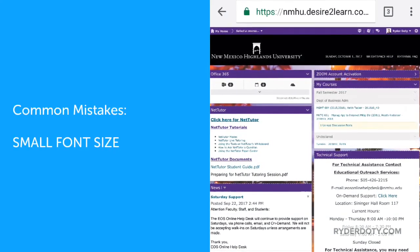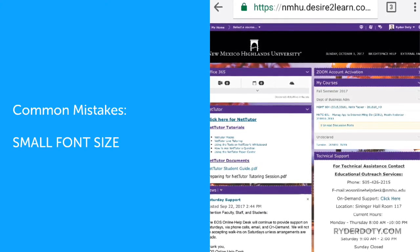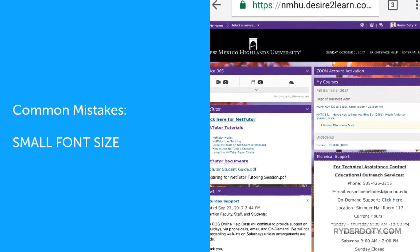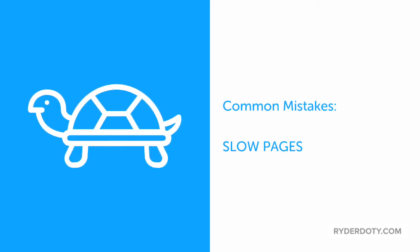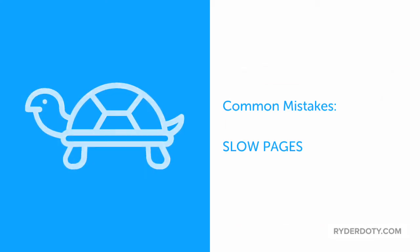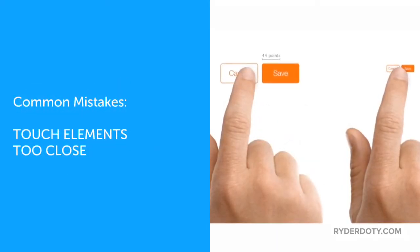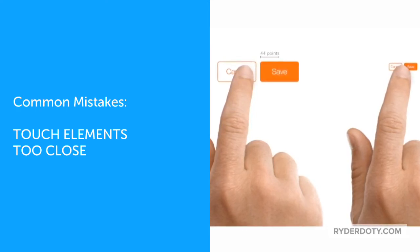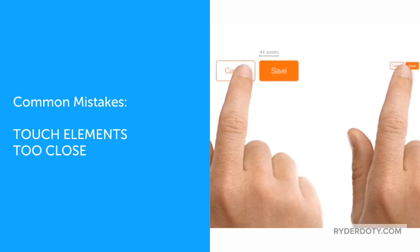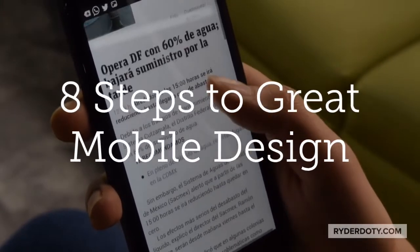Avoid setting the font size too small to be legible on a mobile device. If you do that, you're forcing visitors to pinch to zoom in order to read your content. Avoid slow pages, as users can become very frustrated if they have to wait a long time to see your content. Avoid setting touch elements such as buttons and links so close to each other that a mobile user cannot easily tap a desired element with their finger without also tapping a neighboring element. These points can't be stressed enough.